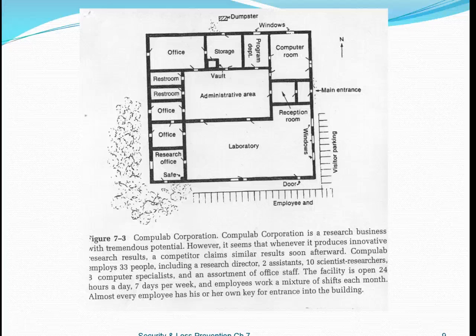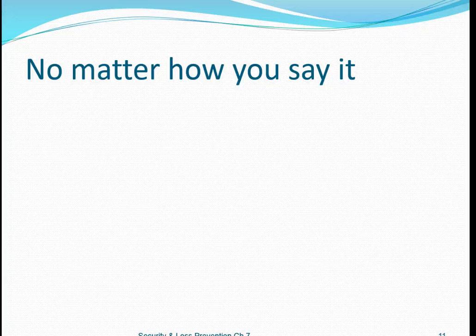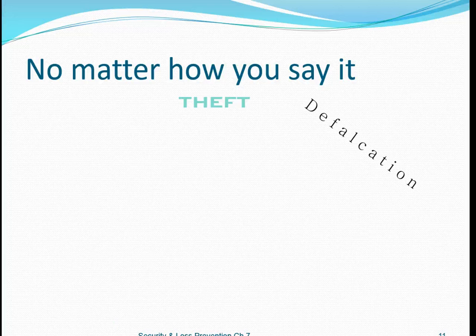So if you decide to do the extra credit, take a look at the businesses, select 2 of them, and then decide on what 10 items you would probably look at, and then your top 3 items. Let me know why you picked those top 3 to be the focus of how you would improve security at those. In different places, no matter how you say it, theft is theft.